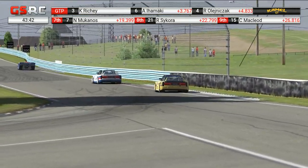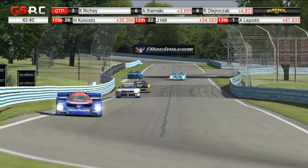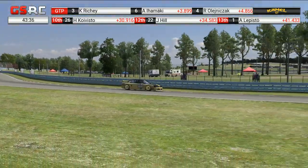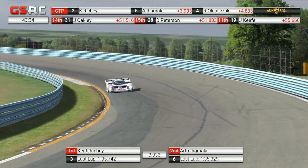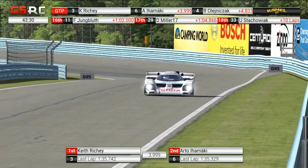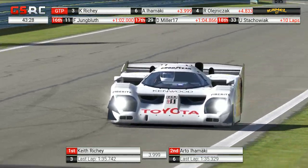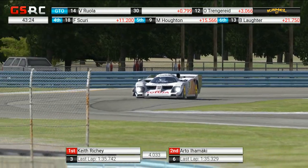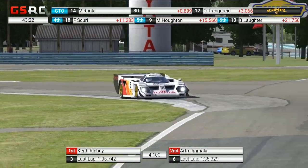43 minutes left to go on the clock. We're a quarter of the way through this 60-minute race. If you're just joining us, this is round 10 in the iRacing Camel GT Series. We're at Watkins Glen. Your leader up in the Nissans, Keith Ritchie, has been leading since the drop of the green. Same thing with Villirola, who leads the GTO class, currently down in the Audis.